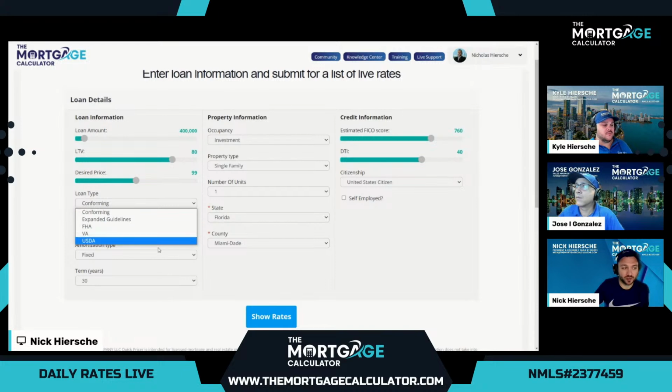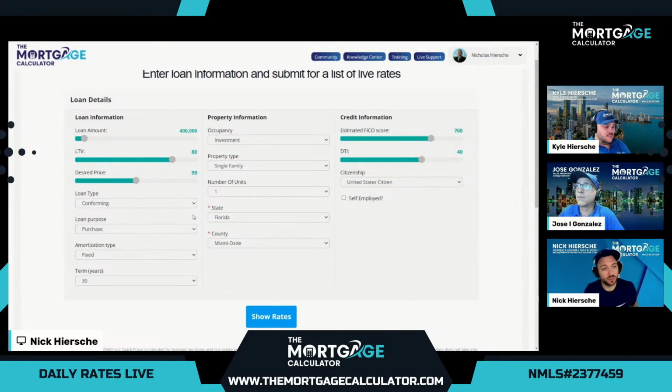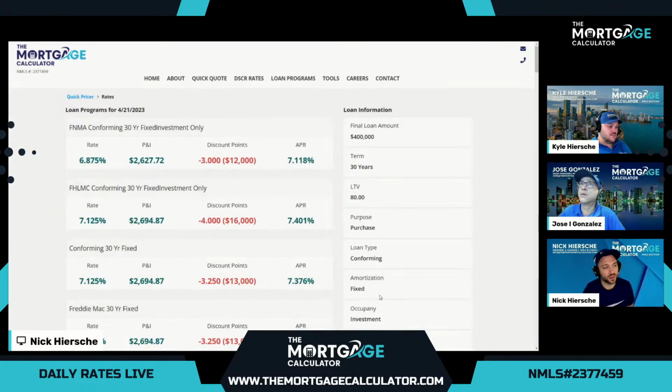Remember, FHA, VA, USDA are not applicable for investment properties. So first we'll check out our conventional rates for our borrowers that may go full doc and want to qualify for an investment property with full doc. Everything else will stay the same as our other scenarios. We'll just switch it to investment, and let's check out the rates this morning.